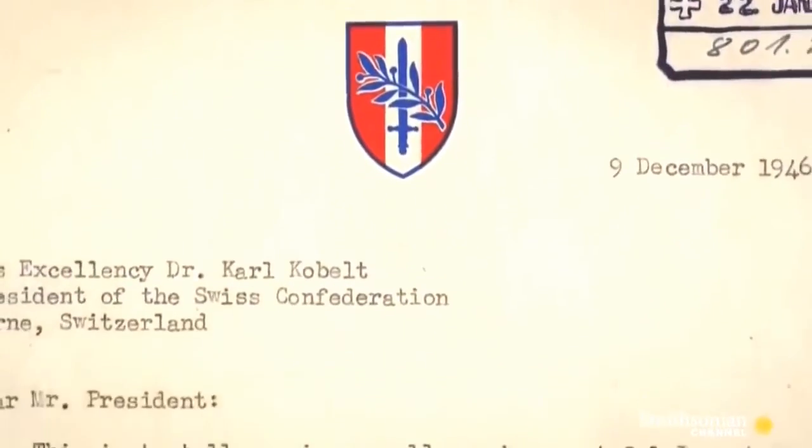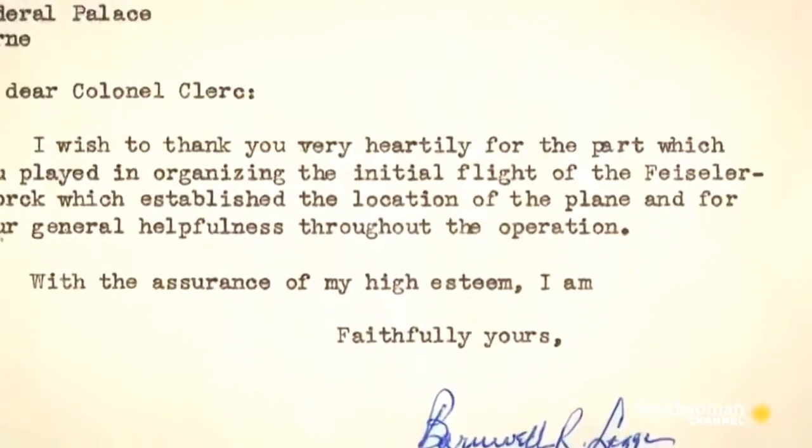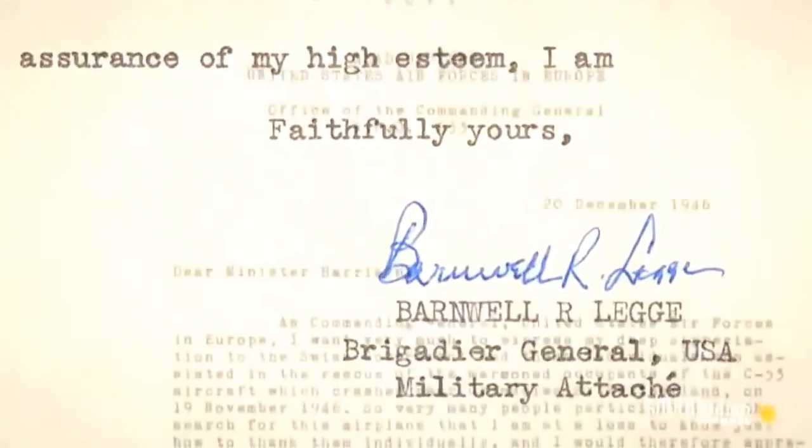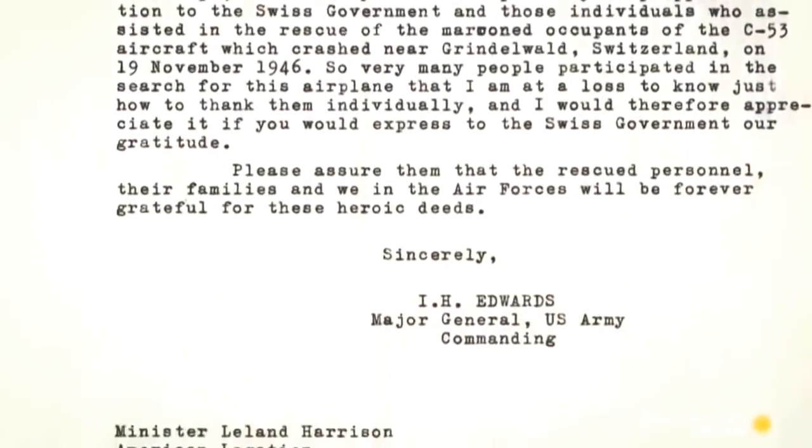Following the rescue, the Swiss government receives thank you letters from U.S. authorities. The outpouring of gratitude helps thaw the frosty relations between Switzerland and America.